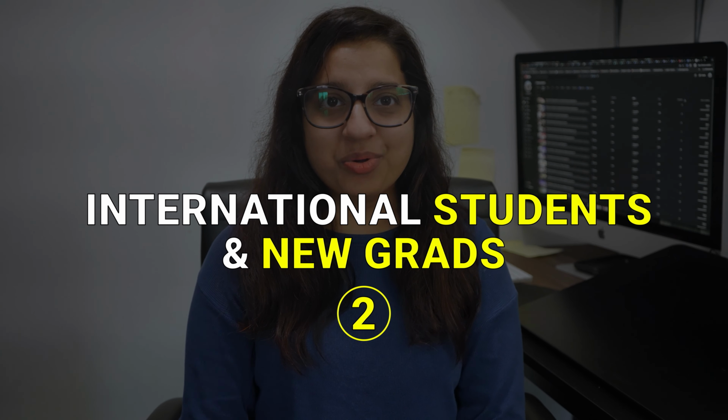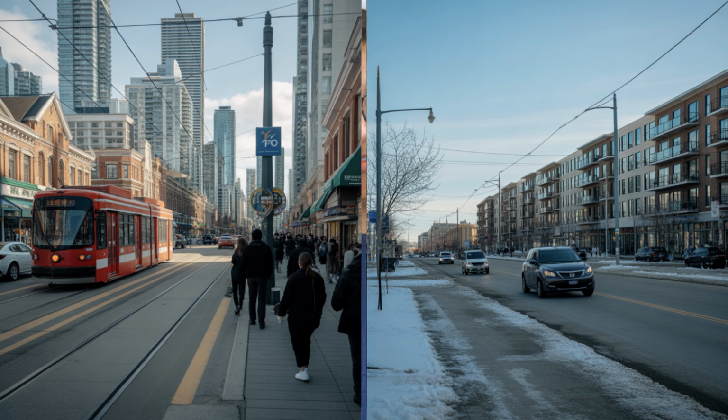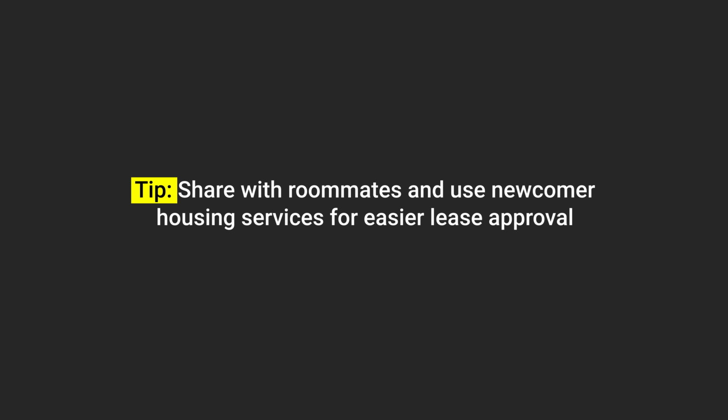International students and new grads. Good places to go are Toronto or Calgary. And why? Because Toronto offers unbeatable access to campuses and is transit-friendly. Calgary blends affordability with a lively student and social life. But I would like to give a tip here. Team up with roommates and use newcomer housing services for easier lease approval.